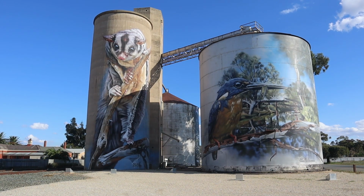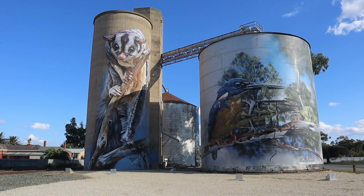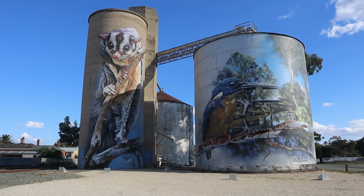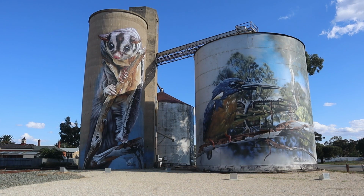On the left-hand side, we have a squirrel glider. So in Australia, we have a few species of possum that have a membrane between their front and back legs. They're able to stretch that out and basically glide from tree to tree. So this is a very small species of glider, endangered at the moment. Very, very important to our national identity. Possums, kangaroos, emus, echidnas, platypus, kookaburras, all very much part of the Australian bush.